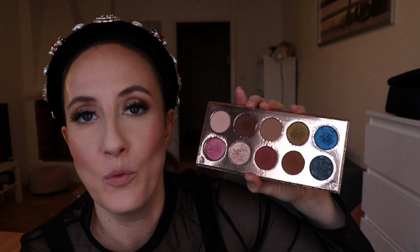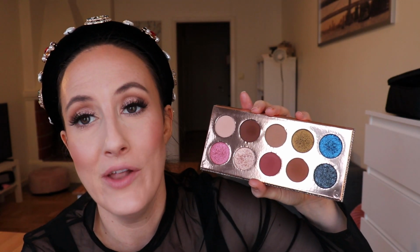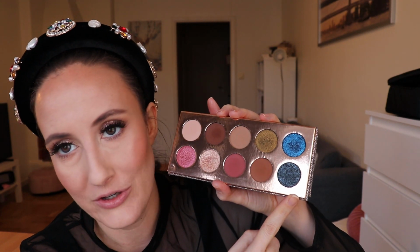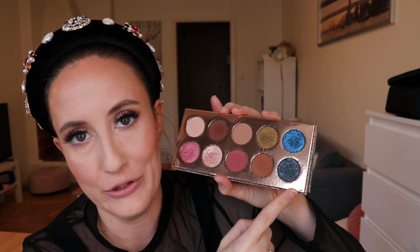Coming in at number 8 is one that I don't like the formula of as much as Sultry, but the colors in here are slightly more intriguing and more worth it. The amount of work that I have to do to get them to where I want them is not ideal, but at the same time, these colors over here are stunning. And for that reason, I'm ranking it a little bit higher.